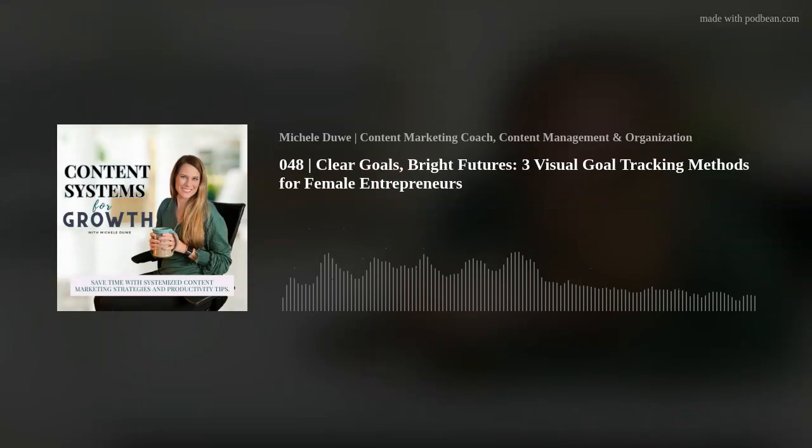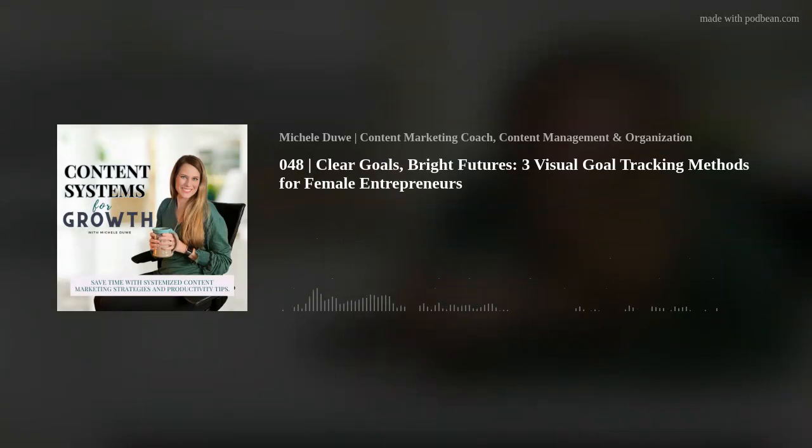But it's not just about setting goals, friends. It's about keeping them in your line of sight. Visual goal tracking makes this process engaging and interactive. If you're looking for a refreshed way to achieve your goals, here are 3 different tools for visually tracking goals. Method 1 is the Chalkboard Method.